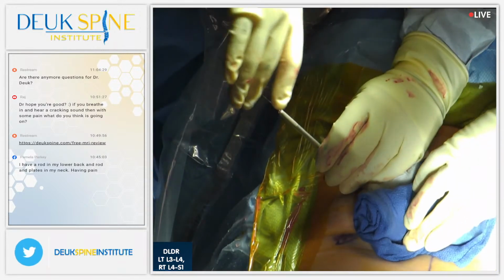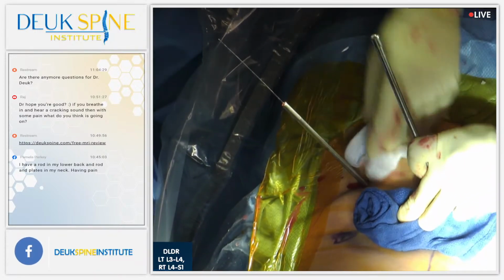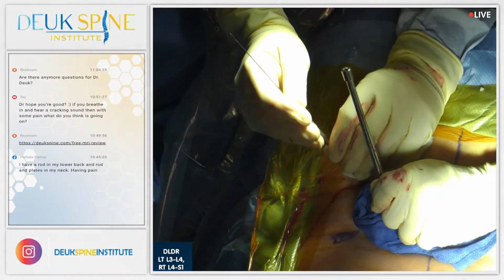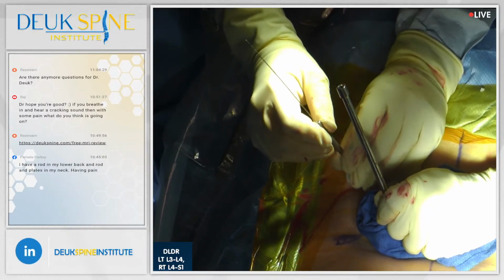Welcome back. You can see that the facet joint is another common cause of back pain. It's the second most common cause of back pain. And facet joint pain can be fixed very simply without even major surgery.